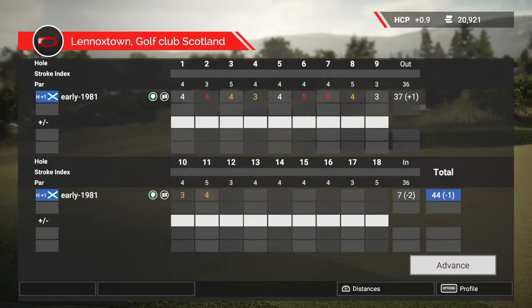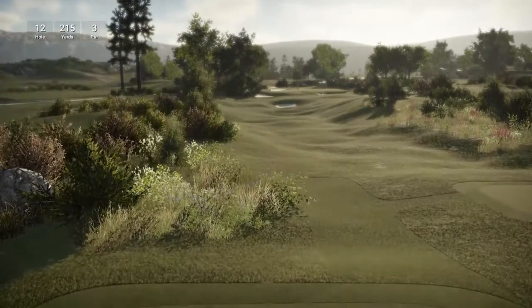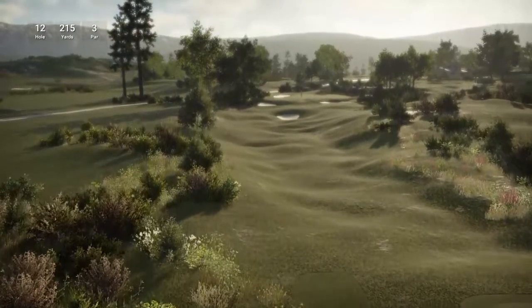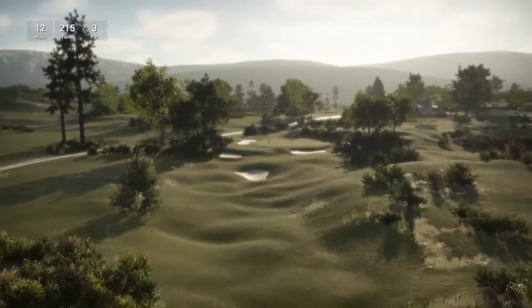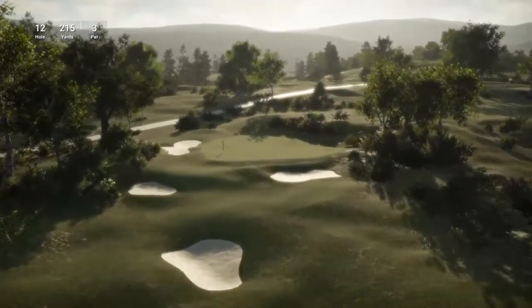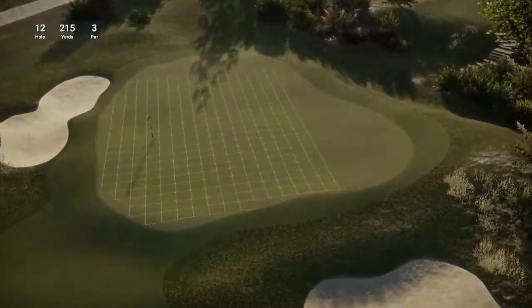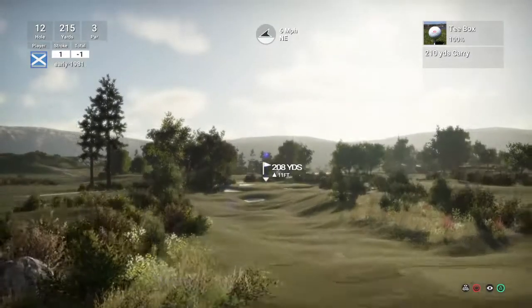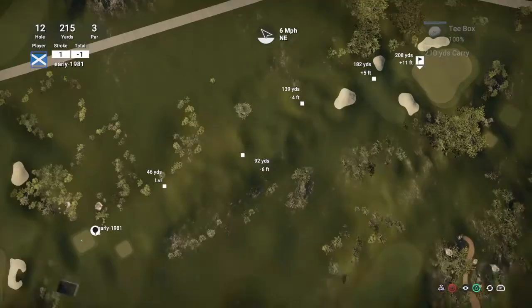Okay, 1 under for the round. So I managed to get the birdie there. So 2 consecutive birdies and we are back to under par. What a messy scorecard. This is the messiest scorecard I have had in a while. So hole 12 is a par 3, 215 yards. Tell you what, the par 3s are very challenging in this course. So 208 yards. Let's say 212.